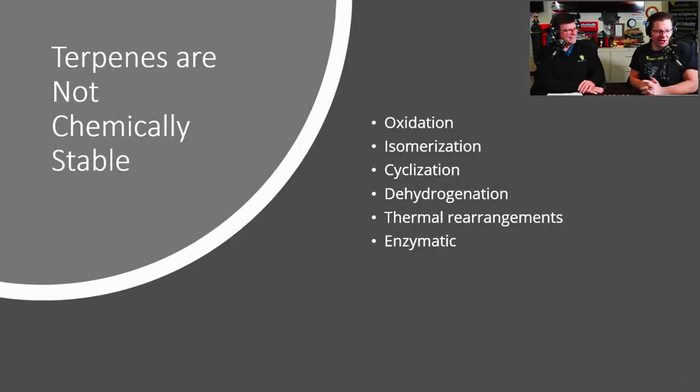So here it is. Terpenes are not chemically stable. Kind of like me. I am not stable. Well, I don't think any of us are chemically stable. Do you guys agree? Is he chemically stable? Just check. Probably not.